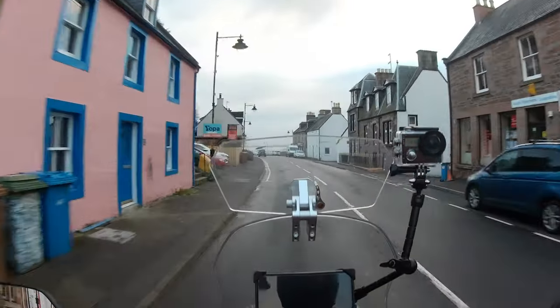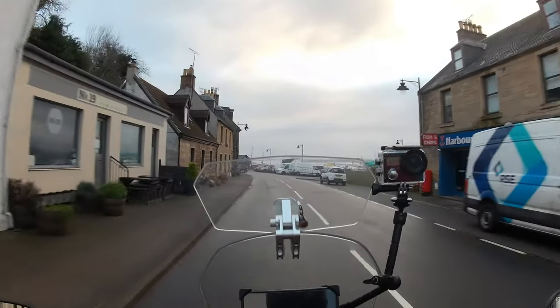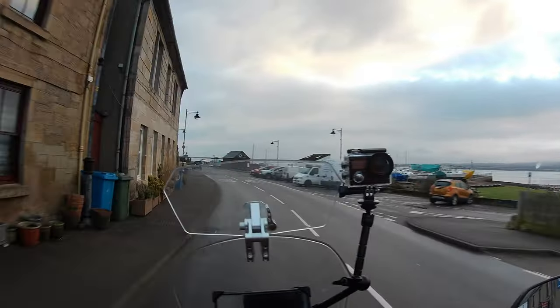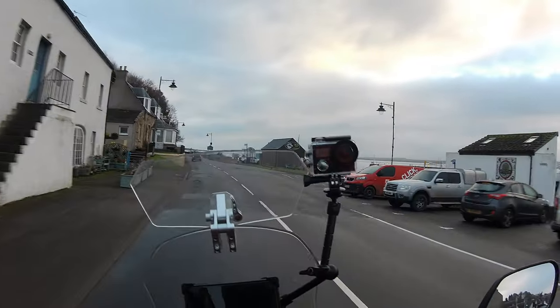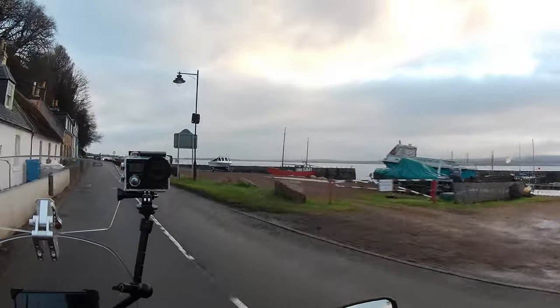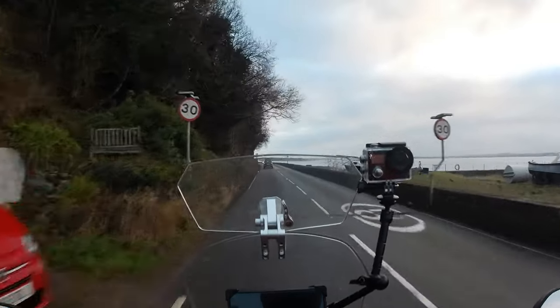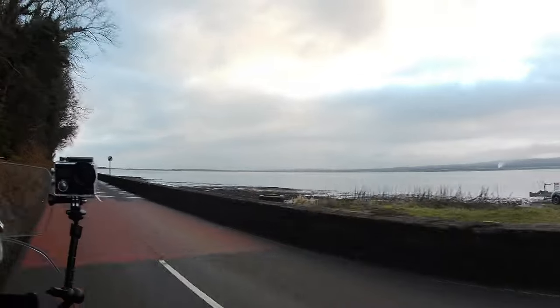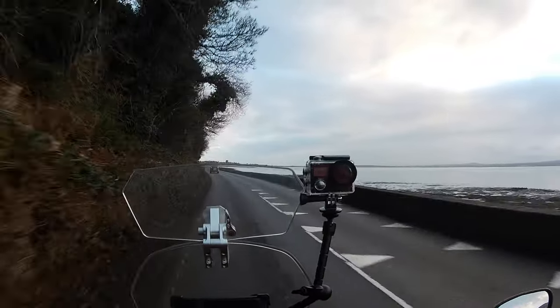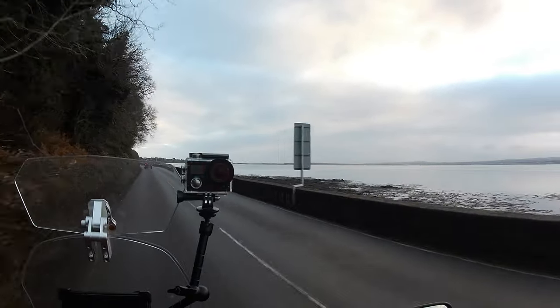This is a little fishing village off. Not much fishing out here now, mostly pleasure craft. Along the coast photos. Quite calm the water today with it being so frosty and still.